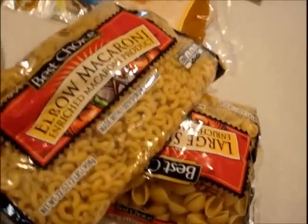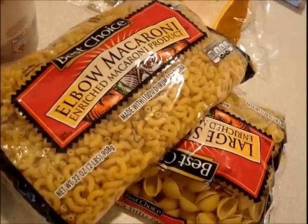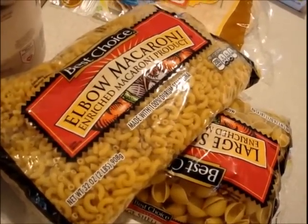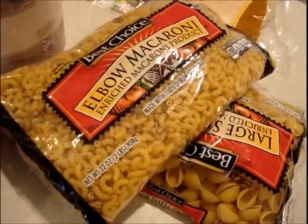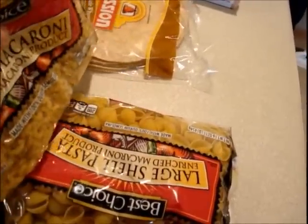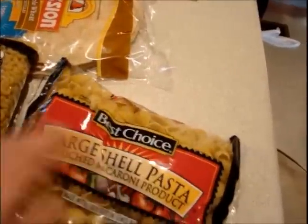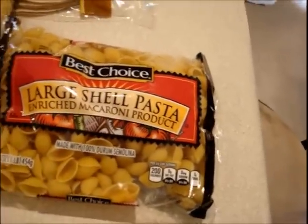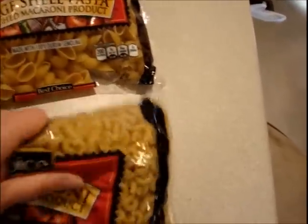And then I've got elbow macaroni, and it called for whole wheat, but you know, my store had no whole wheat noodles at all. I couldn't find it anyway. So the only whole wheat noodles they had were the spaghetti, and I don't like spaghetti. And then large shell pasta. So, you know, we're just going to kind of do it slow and watch the points. So that is pretty much all of it.